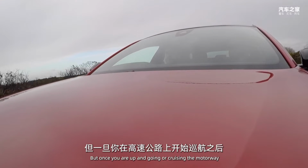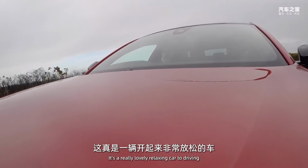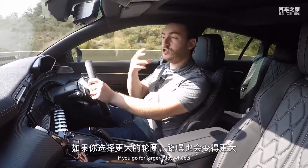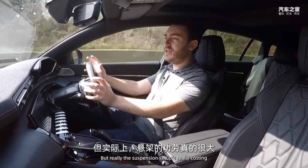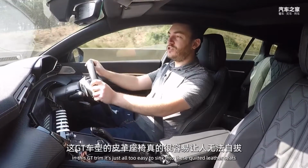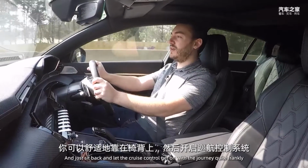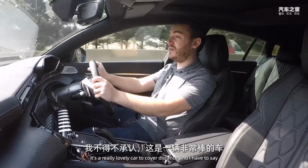But once you are up and going or cruising the motorway, it's a really lovely, relaxing car to drive in. There's a little bit of wind noise and an increasing level of road noise if you go for larger alloy wheels. But really, the suspension setup's really cosseting. It's generally quite quiet in here. In this GT trim, it's just all too easy to sink into these quilted leather seats and just sit back and let the cruise control get on with the journey, quite frankly. It's a really lovely car to cover distance in, I have to say.